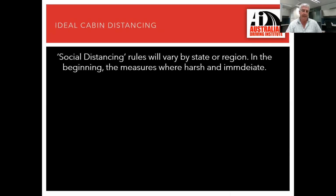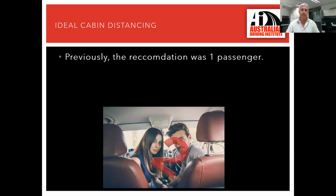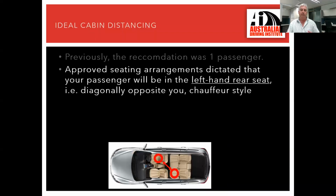So into social distancing, a little bit of early on stuff here where there's different rules state by state and even region by region. So early on, measures were very harsh. And so we went straight into recommendations of maximum of 2 people per car. The example here, obviously, of 2 people side by side, particularly coming in for such close proximity, is not the idea. However, going to a diagonal system across the car, which was a bit strange when it came to doing training, and was all a bit odd, but this is what we would do in ideal chauffeur training scenarios as well. So it wasn't that difficult, but just odd.